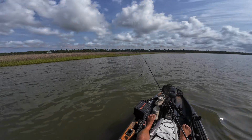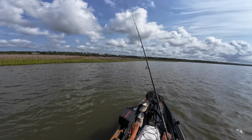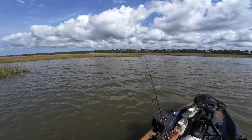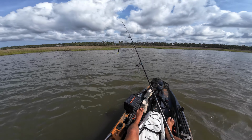And this is the Southern Salt Minnow Shad in the dark night color on a 1/4 ounce screwball jig head. That's exactly what they were hitting the other day. So that's what I'm gonna throw. A lot of times there's a nice flounder sitting in this little creek mouth right here.